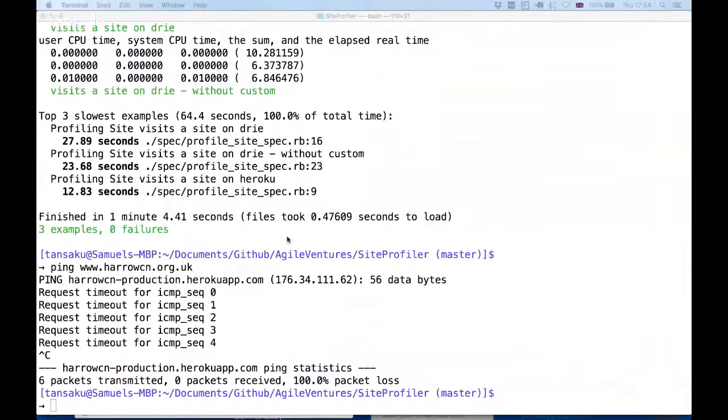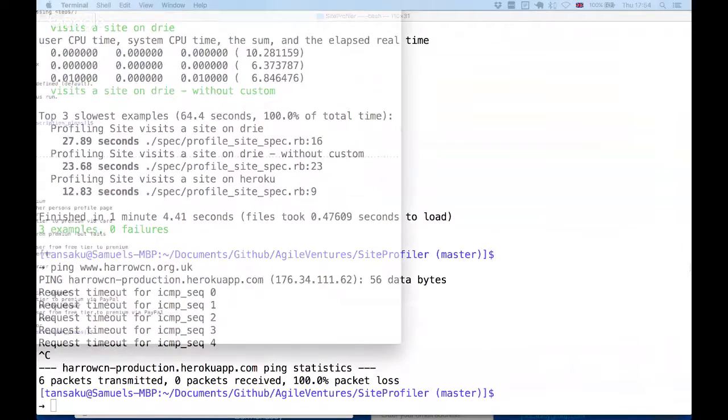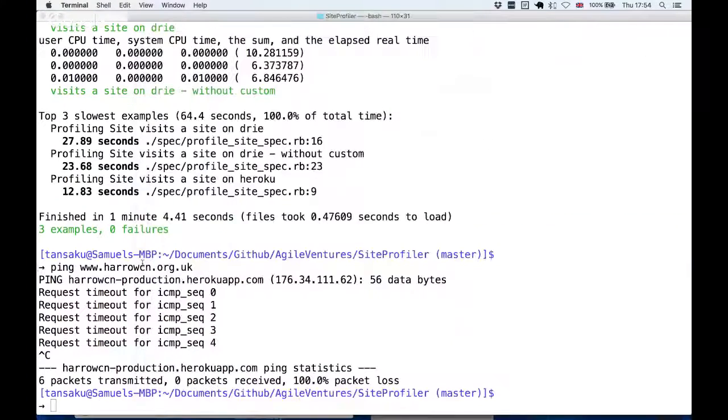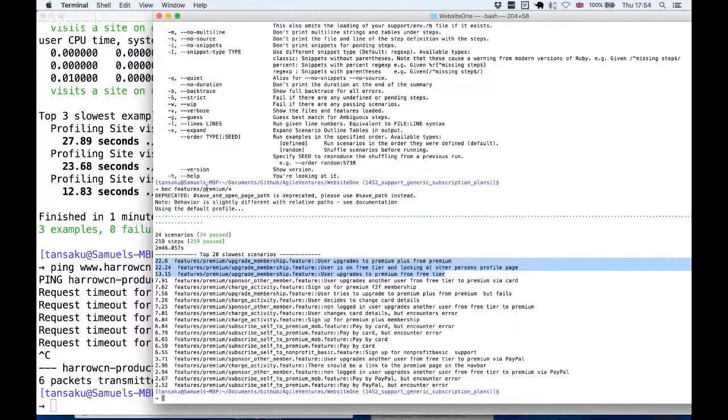Yeah. But it's interesting with Dree. I mean, it's a big thing to take on. Oh, no, this is interesting. Anyway, this is giving us some of the slower features there, and interestingly, the upgrade membership. Oh, I hate it when that happens. Good grief! Interestingly, the upgrade membership features are burning up a lot of time. That's kind of cool.